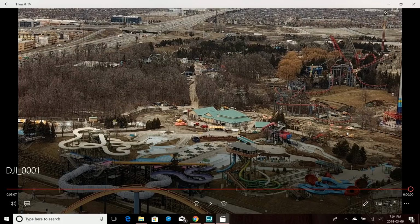Top 10 flat rides at Wonderland, go. Oh god, that's so hard. Shockwave number 1. Windseeker number 2, Sledgehammer number 3, Cyclone number 4.